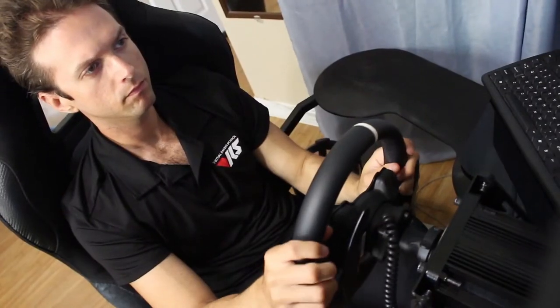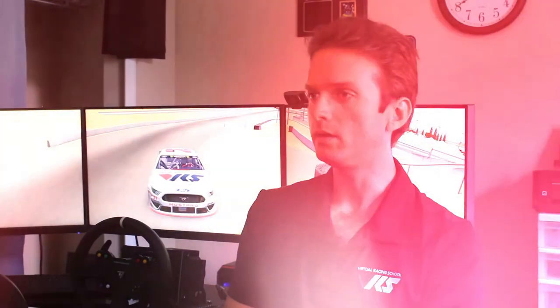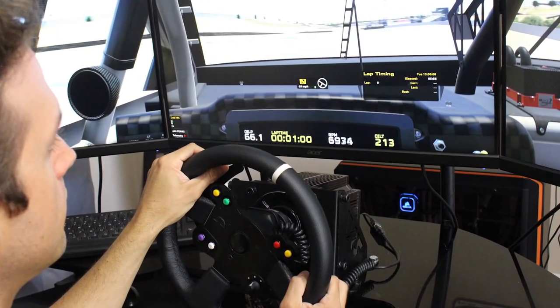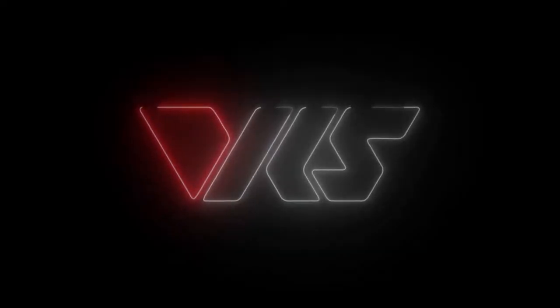The wheel feels good. It feels very much like a real world steering wheel. You just feel like what you would imagine the car to feel like. A real steering wheel in a car is very smooth, very direct, very quick, and that's what this wheel feels like.